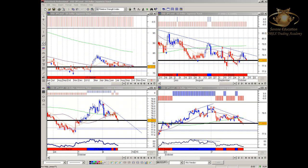G7 in particular is going to be one that everyone's going to be looking at. But trade balance and unemployment claims for the US market are also quite strong ones. It'll be interesting to see how those go. They're expecting slightly higher unemployment claims. If that comes out higher than the forecast, then it could be quite negative for the US market. If it comes out lower, then you could see the US market potentially rallying against most of its cross pairs.